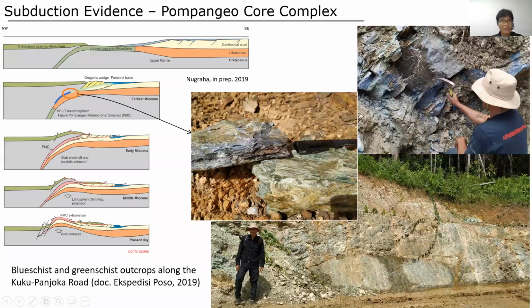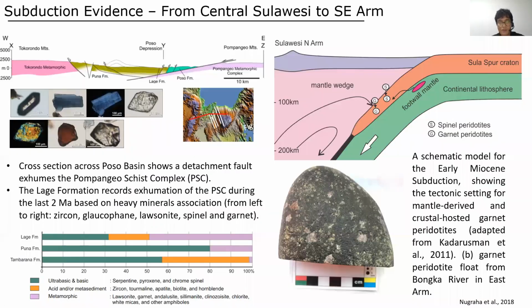The second evidence about the subduction is when I found the garnet peridotites. I found these garnet peridotites not here, but in the East Arm. This is the schematic model of where the garnet peridotite forms. Garnet peridotite is also interpreted to be related to subduction, in the mantle wedge area. So it's a tectonic setting of mantle-derived and crustal-hosted garnet peridotite. I found this in Bongka River in the East Arm.